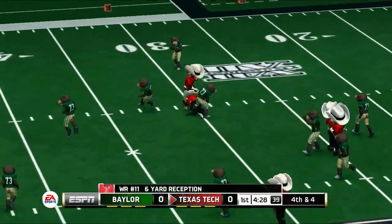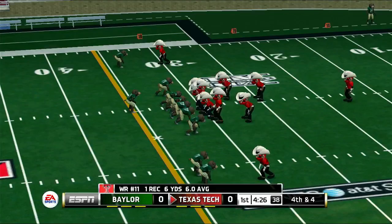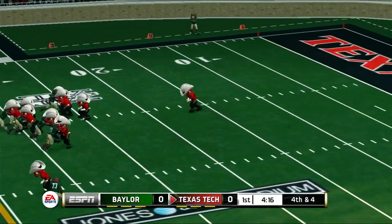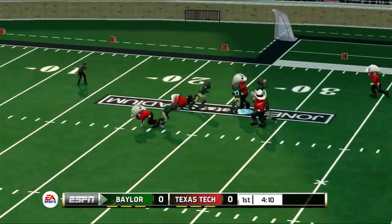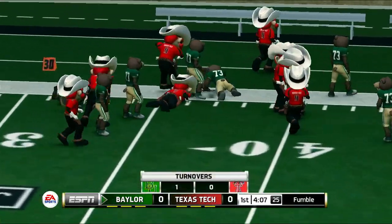And it's caught, and he's brought down quickly. I'd say that went about as well as the defense hoped it would. That makes it fourth and 4. And this one is a beauty. It's a fumble. It's scooped up by the offense.